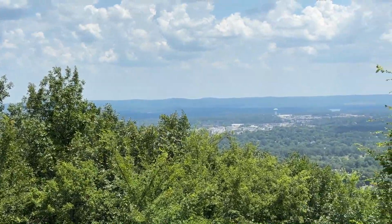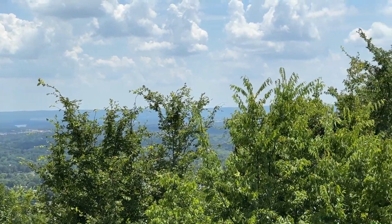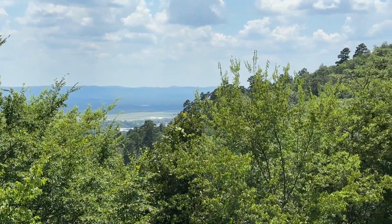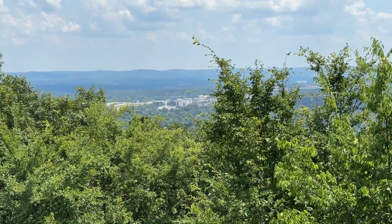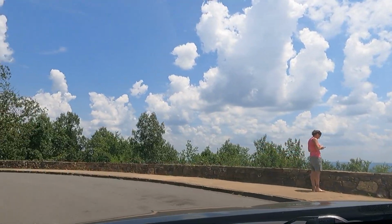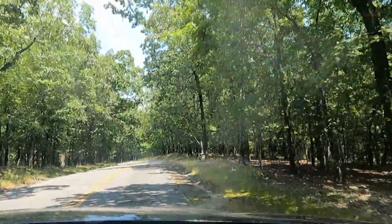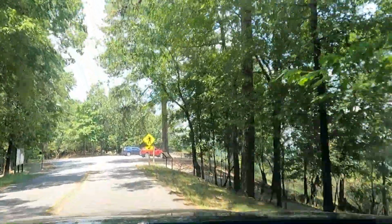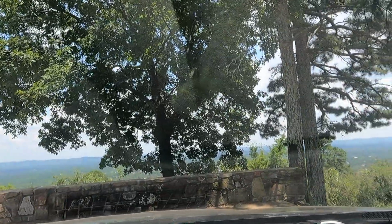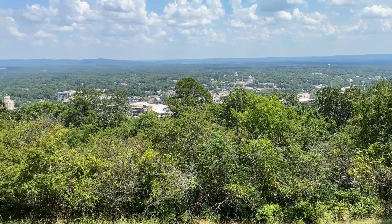The view at the overlook at the top of West Mountain is another that I remember from visiting as a kid, but I was disappointed to find that the vegetation had grown up over the years and the view was no longer as good as it once was. We decided to head down the mountain and check out another overlook along the way to see if it was better. This one was better, but still not what it once was.